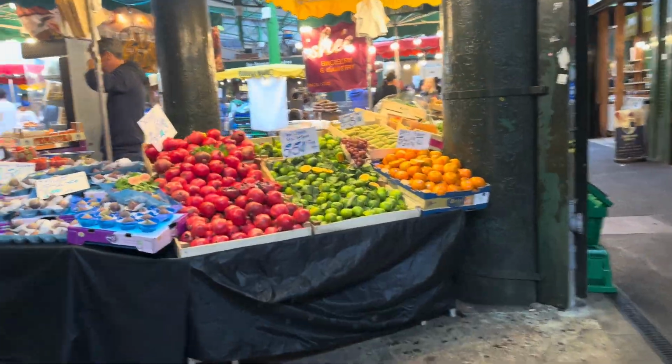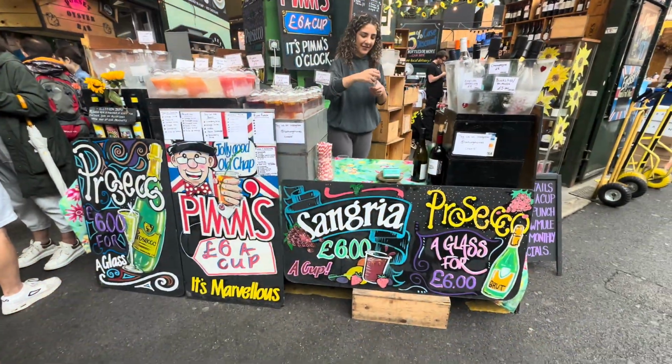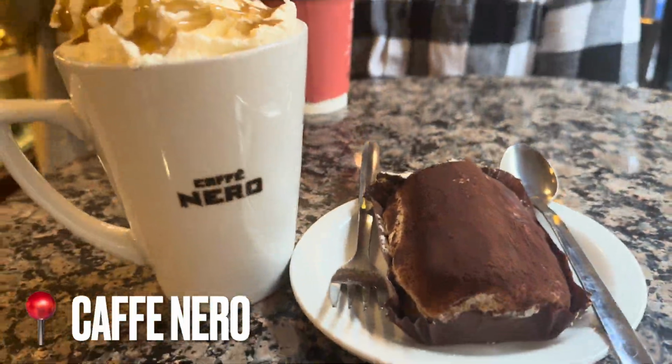I didn't look too much into it, but I thought it was interesting that they sold alcoholic beverages to go. And then also they had my favorite gelato place that was in Paris and London. Also, I love this cafe place. It's like a chain out there.